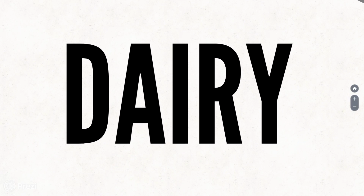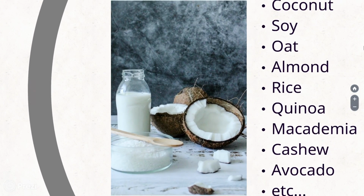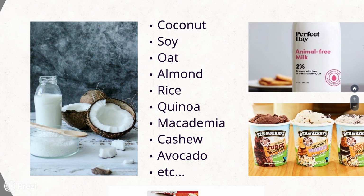Over to the dairy side, the options are endless. From coconut to soy, oat, almond, rice, quinoa, macadamia, cashew, avocado milks, and more. Prices and availability vary widely, though some chefs simply choose to make their own by blending their preferred nut or grain. Some are higher in protein like the nut milks, while some are higher in fats like coconut. So you'll want to see what works best for your application. For example, for making buttermilk or yogurt, a higher protein milk would be best. If you're serving coffee, lattes, etc., you may find some work better than others when mixed with hot drinks.